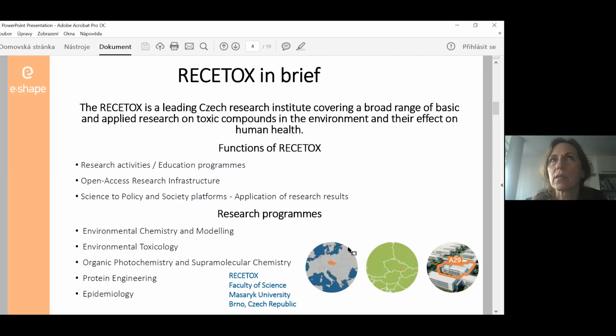So the RESETOX Center of Masaryk University in Brno, Czech Republic, is the university institute that is focused on research and education in the area of environmental health sciences. And it is, as you already said, the European Center of Excellence in the exposome research, granted by the Horizon 2020 teaming project.